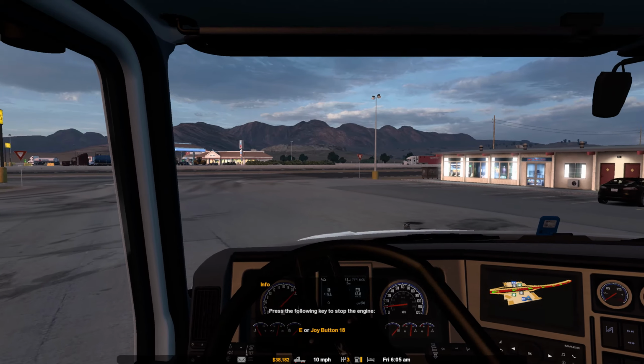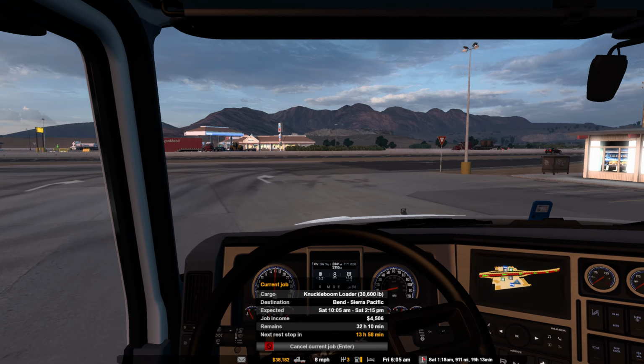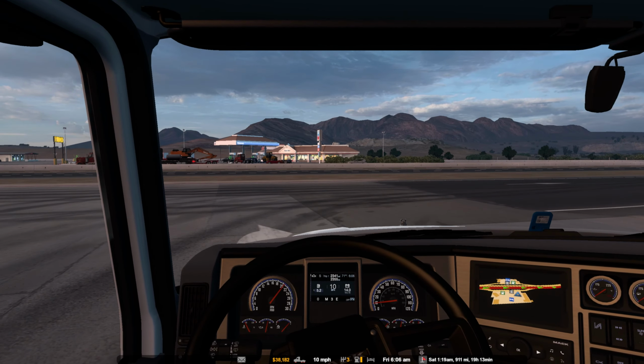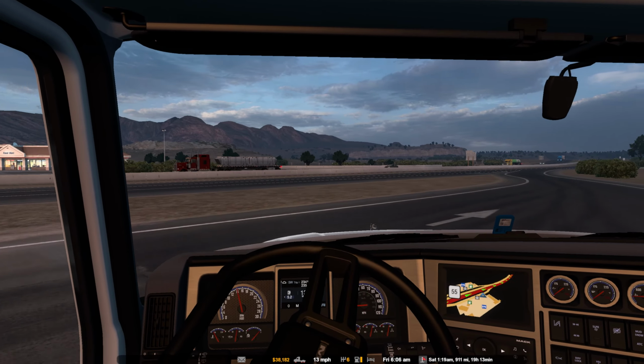What's it actually called? It's called a knuckle boom loader. Okay, and it's 30,000 pounds. At least so it says it's 30,000 pounds. Which is not too bad of a load.